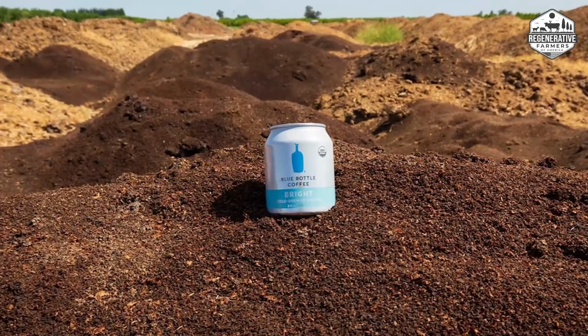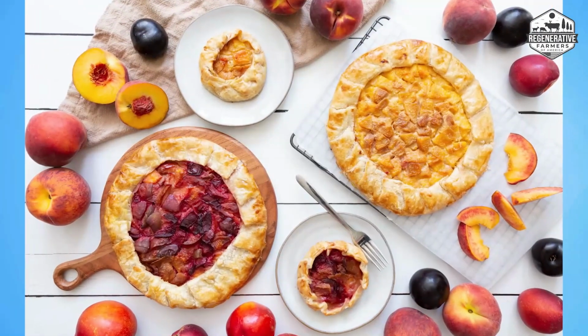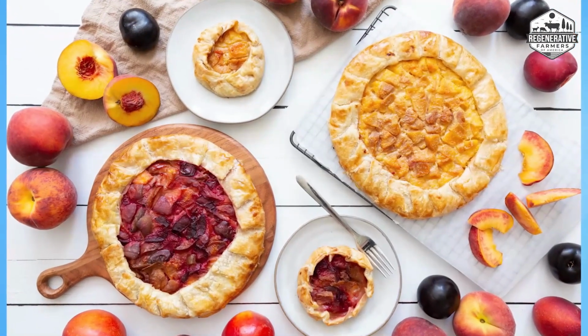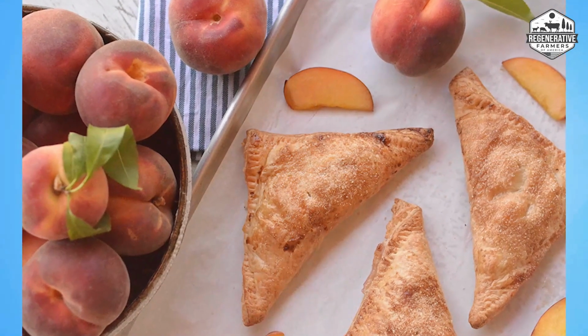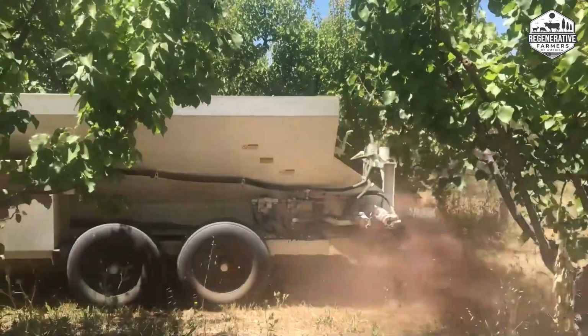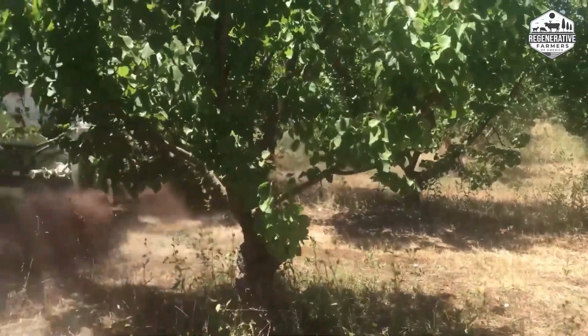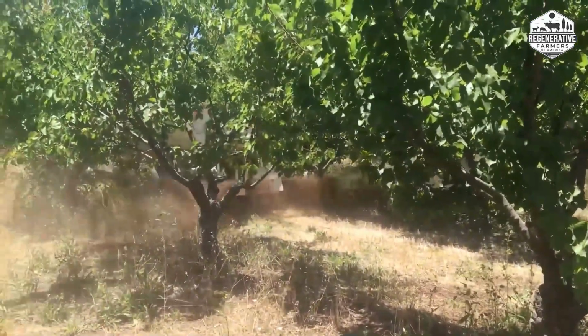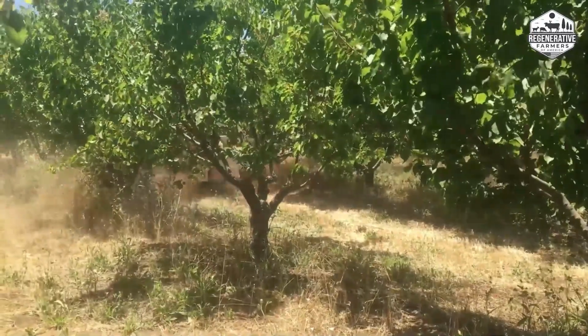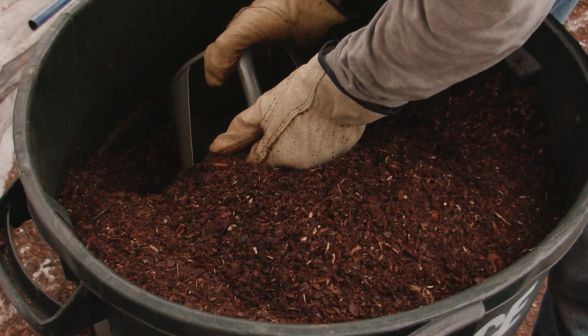So everything that comes out of our packing shed that we can't use in our commercial kitchen. We do make jams and pastries with blemished fruit and overripe fruit, but fruit that's too banged up to even be used in that kitchen, we use it in our compost. So we're mixing that fruit with wood chips from our winter pruning that we chip up from the trees, manure from local horse stables, spent coffee grounds from Blue Bottle Coffee. We pick up a truckload every week, shredded cardboard, mix it all together and spread it back onto the orchards that it came from.